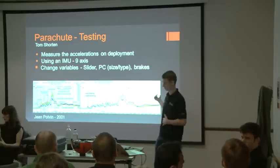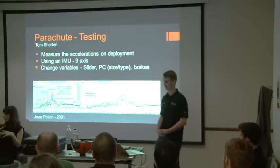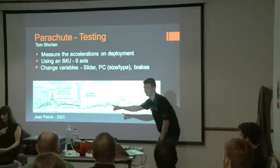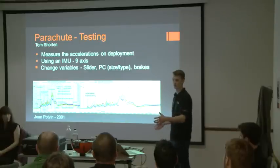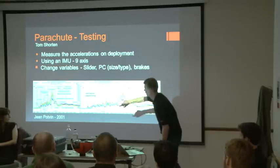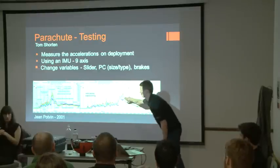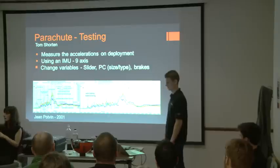This graph was taken from John Potvin, who conducted similar tests on using load cells about 15 years ago. So you can see here, this is over a 6 second period. So that's typically, unless you have a Sabre 1, anyone got a Sabre 1? And then it's in about 1 second, right? So you can see where the line snatch occurs, and then you get the brunt of the force occurring here. And that's after the canopy's finished snivelling.